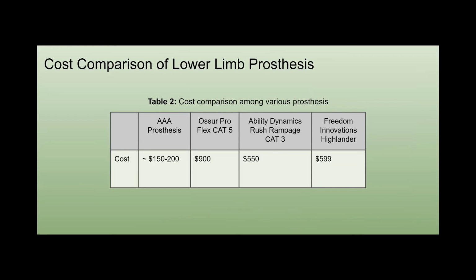In table 2, we see a cost comparison among various prostheses in the market. AAA is around $150 to $200 based off of current manufacturing processes, while the OSAR Pro Flex Cat 5 is around $900, the Ability Dynamics Rush Rampage Cat 3 is $550, and Freedom Innovations Highlander is $599. All of these prostheses are lower limb, ankle, and foot prosthetics that have around the same functionality.